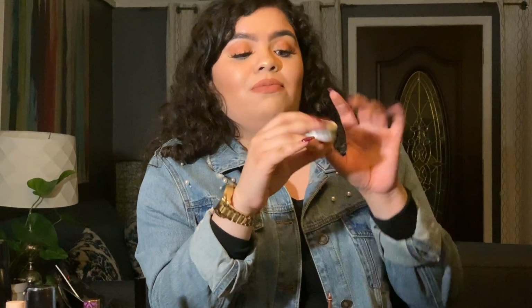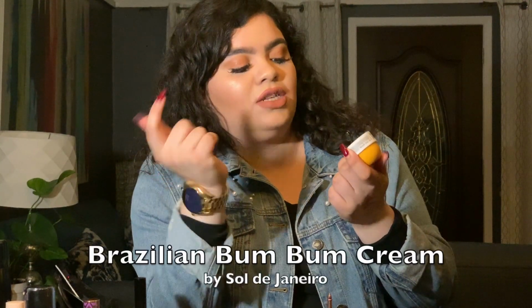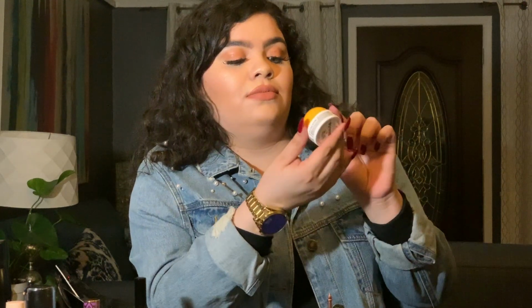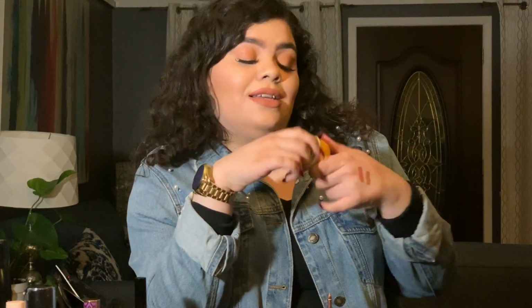Okay, my favorite lotion for my body is the Sol de Janeiro Bum Bum Cream. It smells amazing. It smells like coconut, a little bit of coconut, I think. I'm finished with my 2018 favorites of makeup.